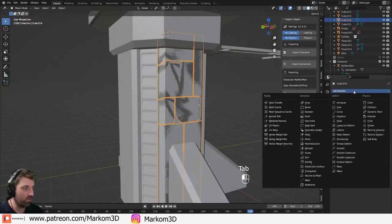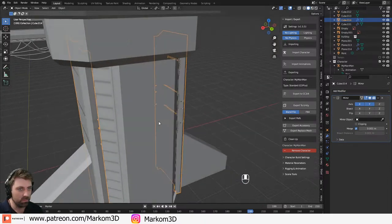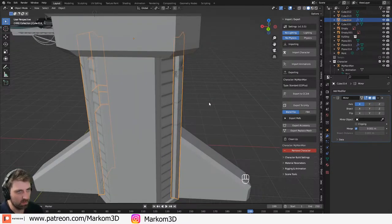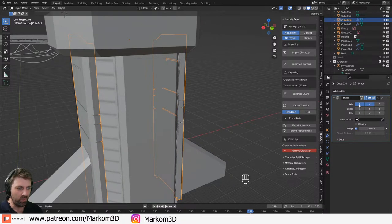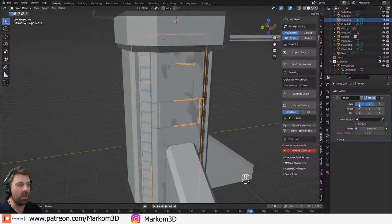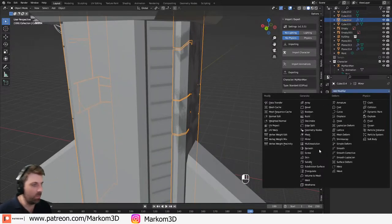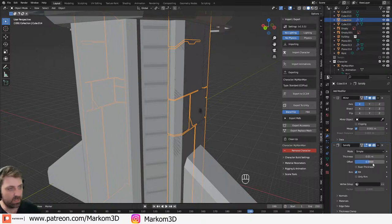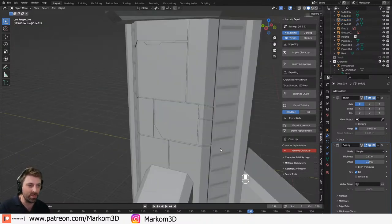Cool. So now what we can do is jump into the add modifiers, mirror modifier on the X and the Y. Mirror modifier on the X. I'm going to have to rotate it afterwards. Okay, that's fine. And then once we come in, we can go into solidify, set it to 0, and then we increase the thickness. And then this is kind of like how we're getting our panels on here.